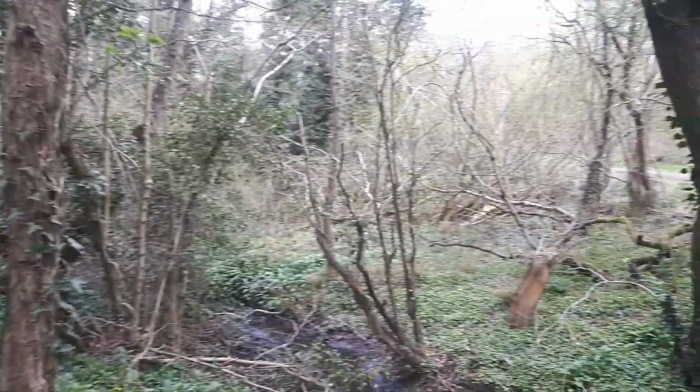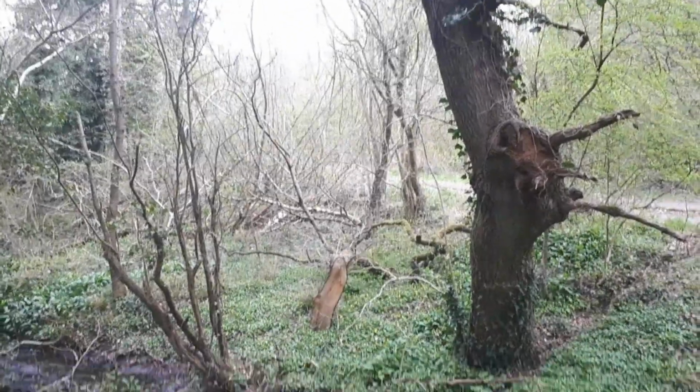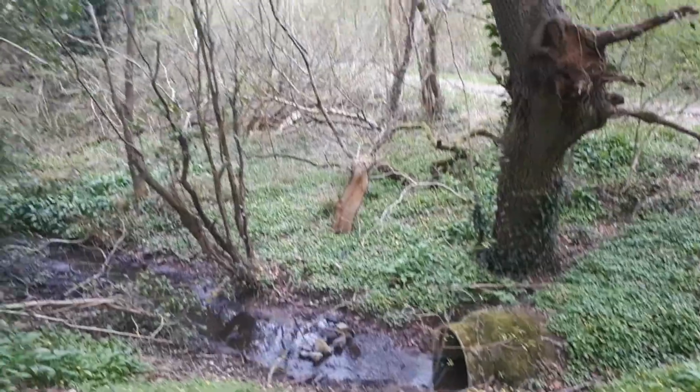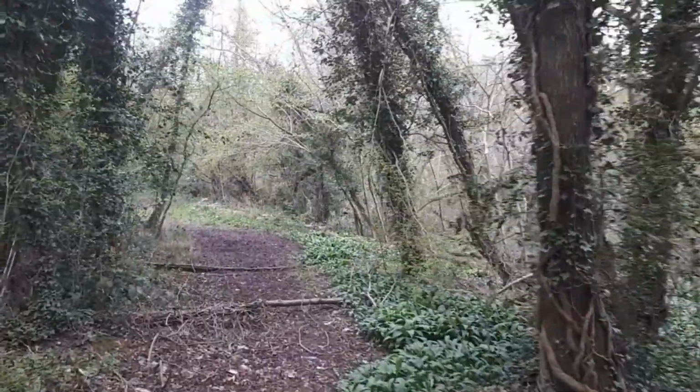So you can see there the water running in. You can see there the water running into the culvert down there. Look, you can see it, and that's off. That will be making its way to Nedge Hill. So we're walking through the next little section now.